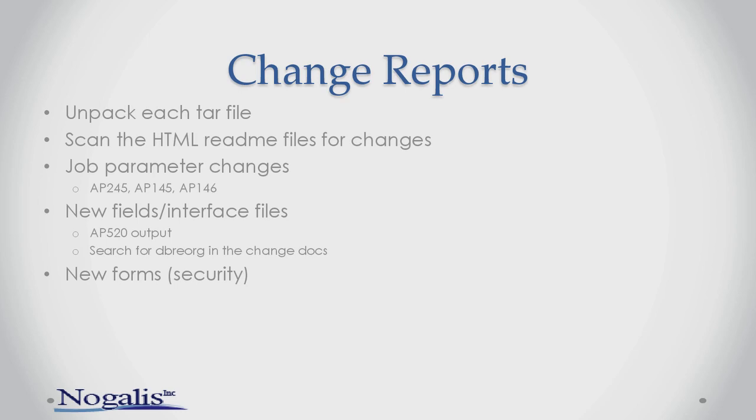And then another way to search for any database changes is to look in your README files for DB reorg. And anything that requires a DB reorg means that the structure of the database has changed, and you'll want to keep those in mind, especially if you run queries against the database or have any IPA processes interfacing with the database. And then, again, no new forms this time, but if there are ever new forms, you want to be aware of that. If your organization is going to use a new form that they've added, then you'll want to apply security rules to that form.